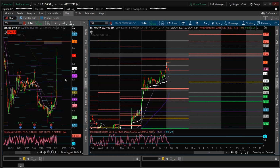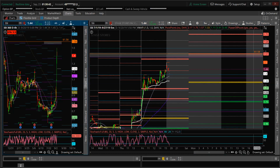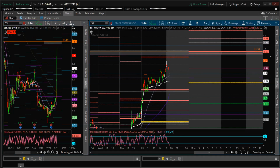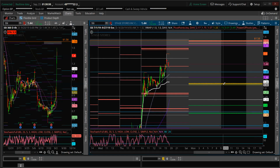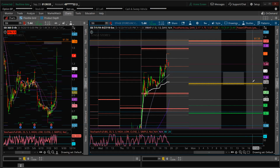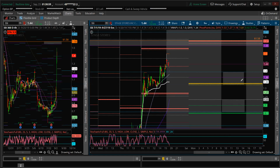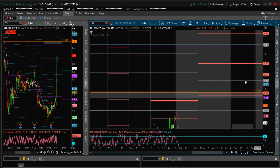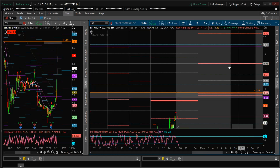Let's see, 158. Right there. So that's our key resistance, 155, 158. Key support is going to be here, 132, 139. Last line of defense is going to be 116, 123. Above 158, we have this 163, 165, and then a few small speed bumps intraday, and then we're going to have 185, 186.